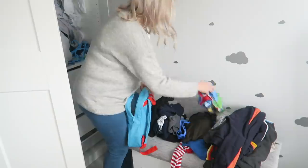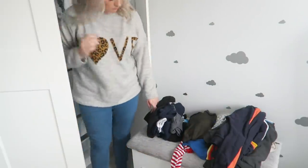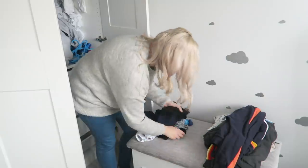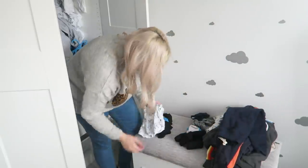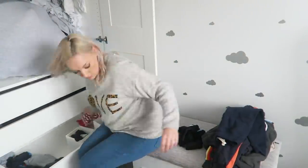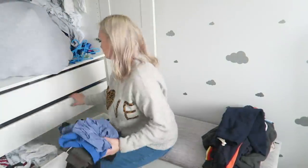This wardrobe is one of the things I need to declutter. We've recently moved it into his bedroom from my dressing room and from my office. And basically, I haven't had a chance to sort it out. So that is definitely on my list. I was planning to today, but I just had so much to get done that I didn't get round to it, which I'm a bit annoyed about.